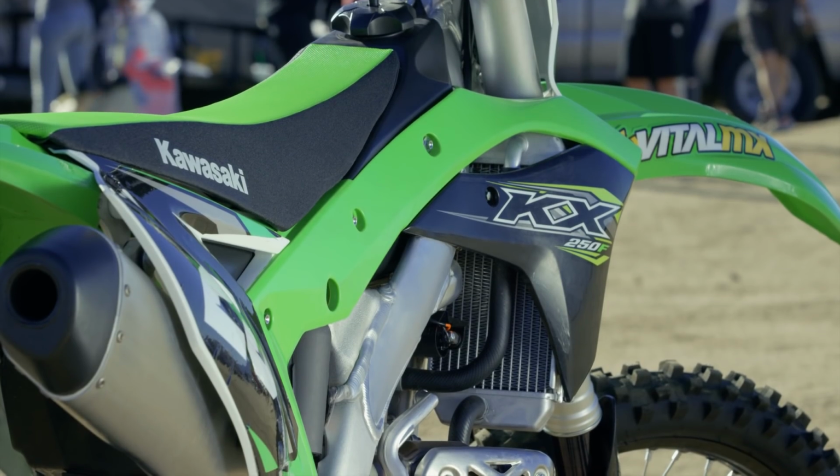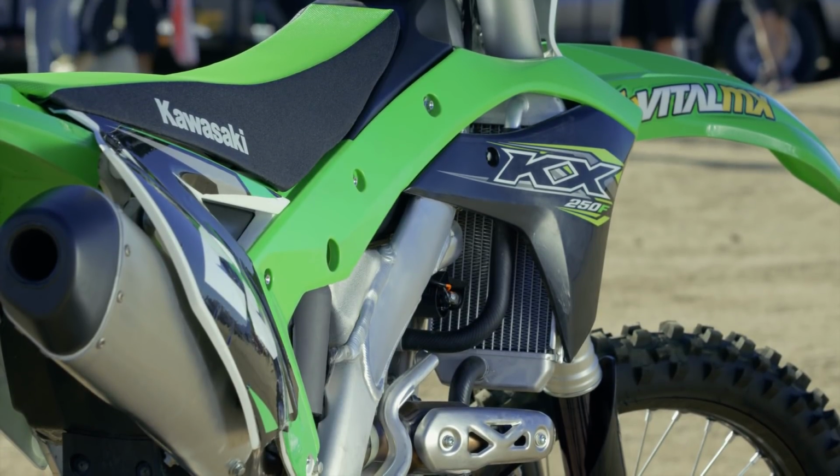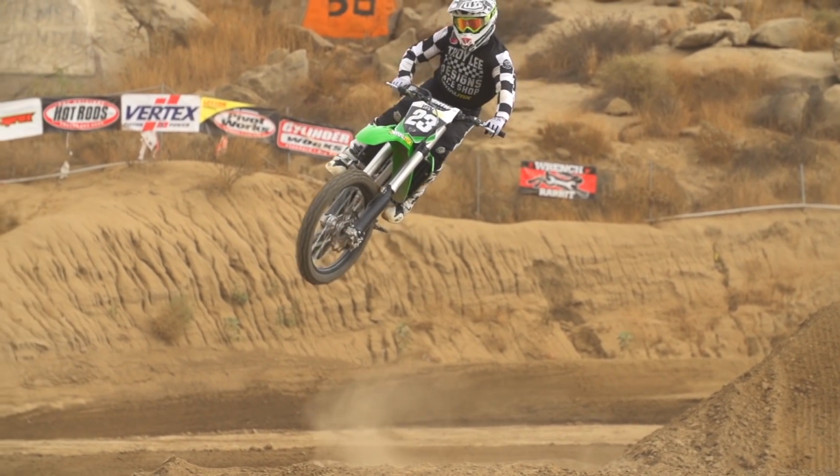Falling into 5th place is the Kawasaki KX250F. Kawi actually did make a few updates to the bike after quite a few last year. This year they did some updates with the head to try to get a little bit more power. They did some suspension updates, new fork spring rate, a couple things.